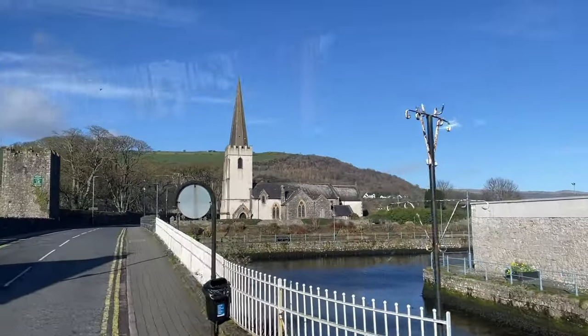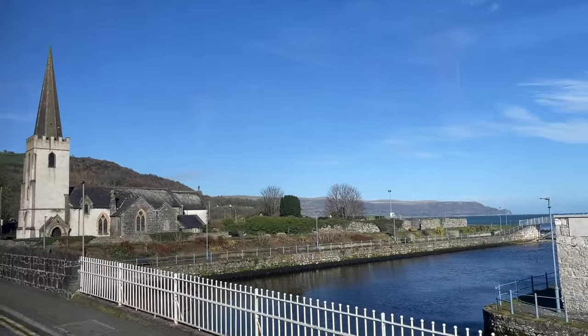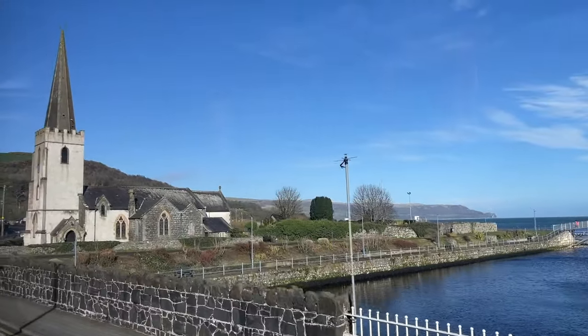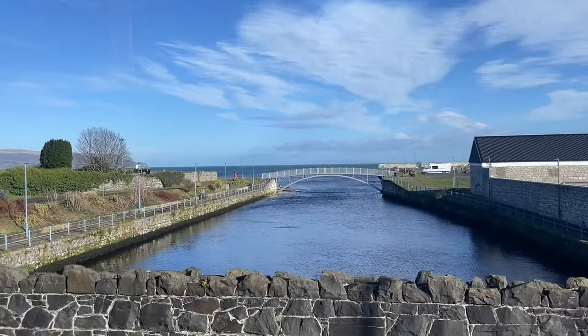Going to try very, very slowly here. You'll see the moat entrance to the castle grounds with a big barbican gate here. Quite a nice little photo opportunity there for you. I'll just do this nice and slow.